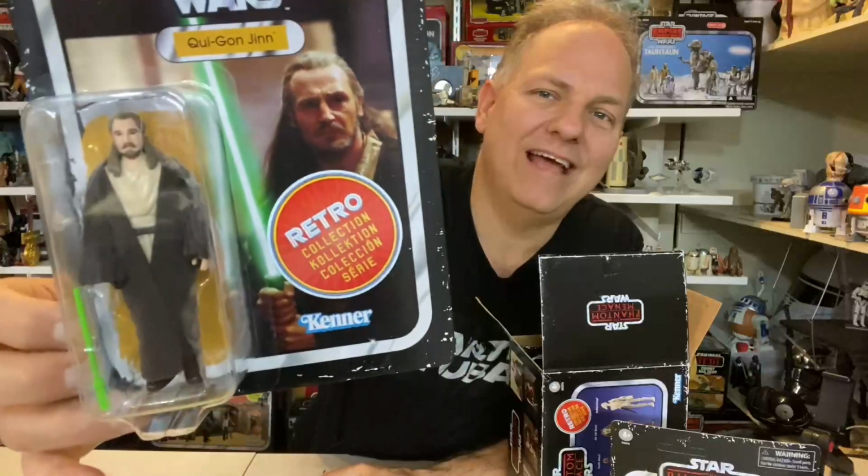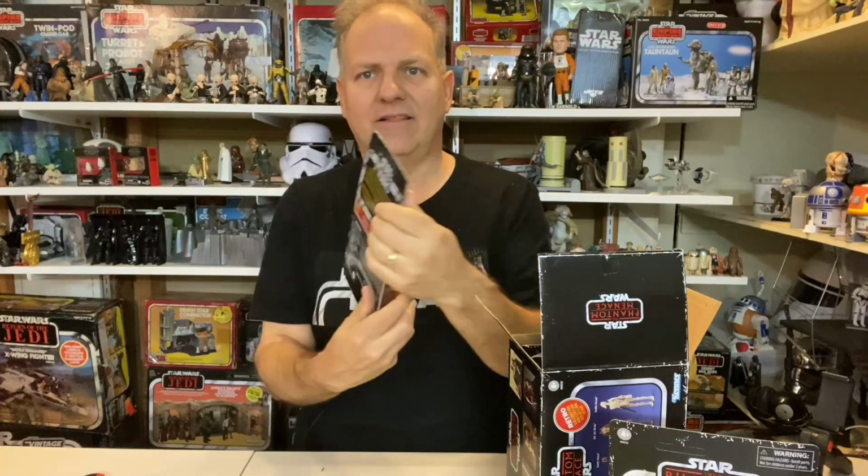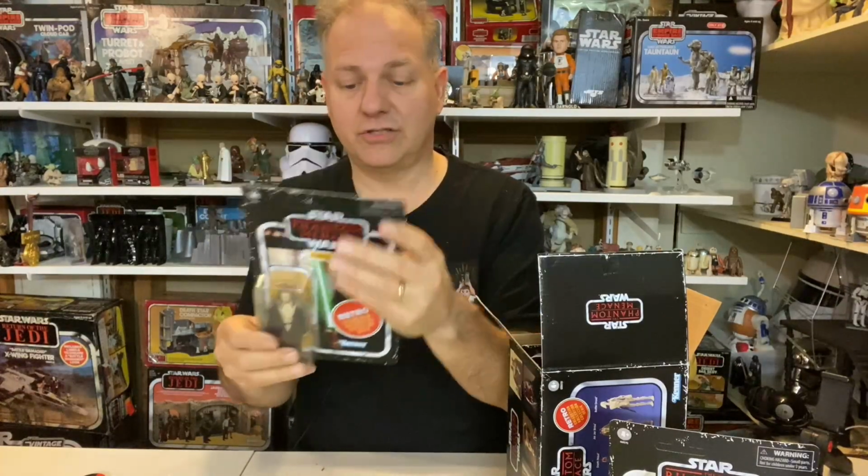Qui-Gon. Oh, a retro Qui-Gon. I love it. I love Qui-Gon. Now, I will say that the cards do come out a little bent here, so I'm not quite sure why that is, although putting them in a case, if you want to display them carded, one of those star cases will straighten it out nicely, and then probably keep it there. They are unpunched, so that's cool.